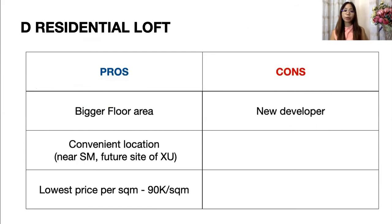So let's go to the pros and cons of the residential loft. For the pros, as I mentioned, they have a bigger floor area. They have the biggest, actually. They have the biggest floor area compared to the other condominiums here in Cagayan de Oro because their studio is at 30 square meters while the others are between 18 square meters to 22 or 25 square meters. And their 1 bedroom is at 41 square meters. That's already the size of a 2-bedroom unit for other condos.